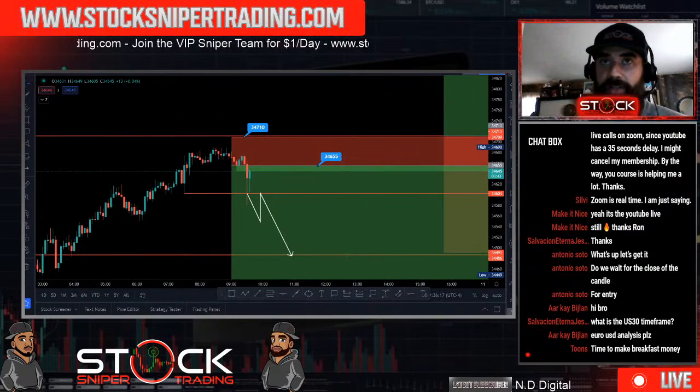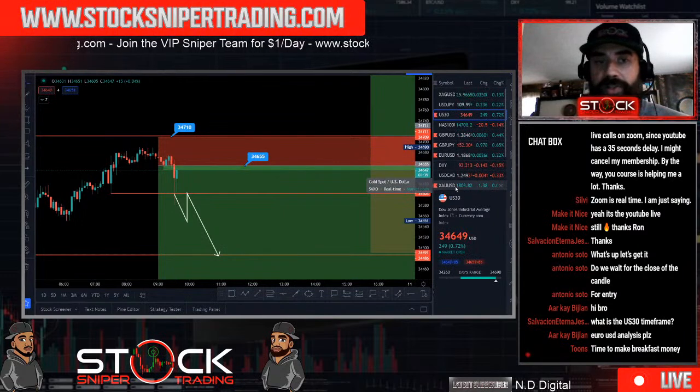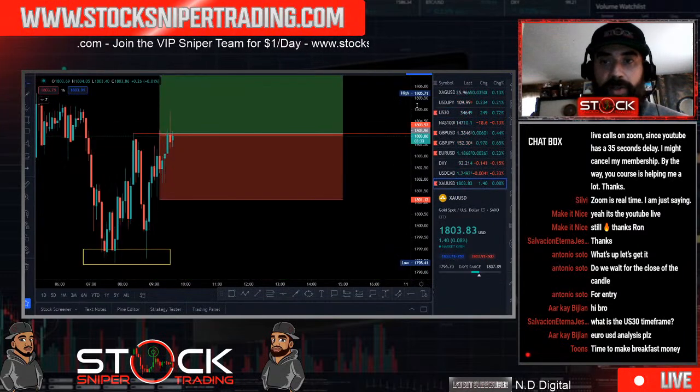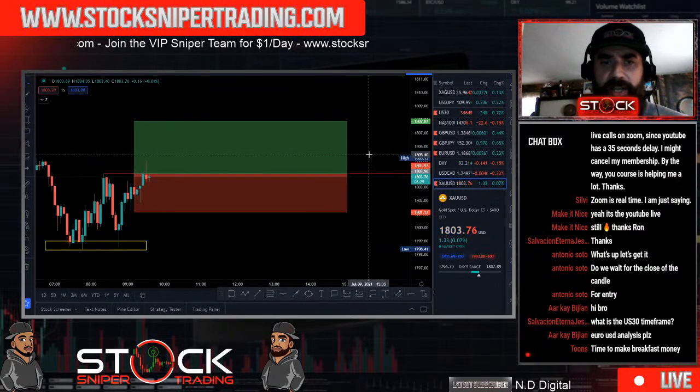And remember, I told you guys there's a lot of erratic candles that do tend to happen right at market open. So always use smaller lot sizes, guys. Always. It's a key thing to do, especially when you're trading volatile commodities and indices like this.